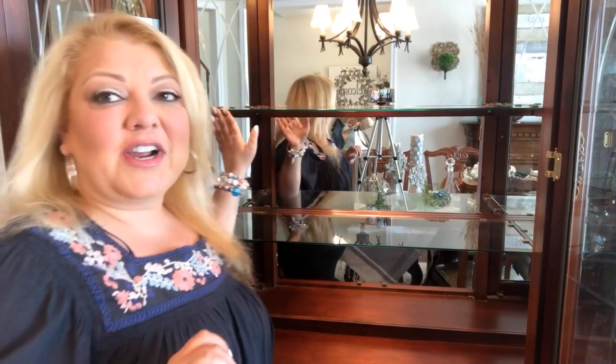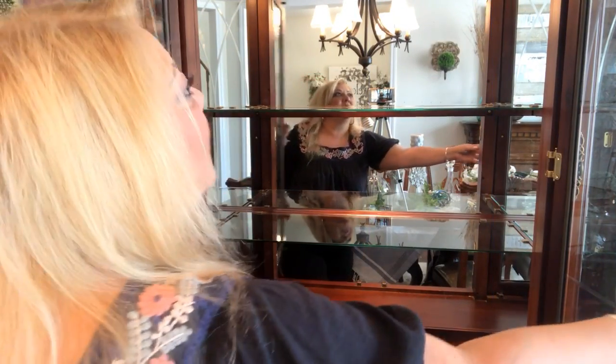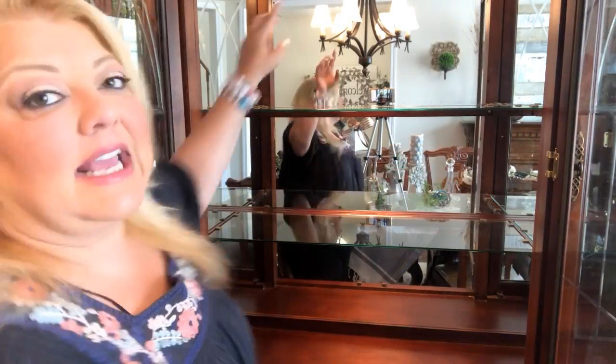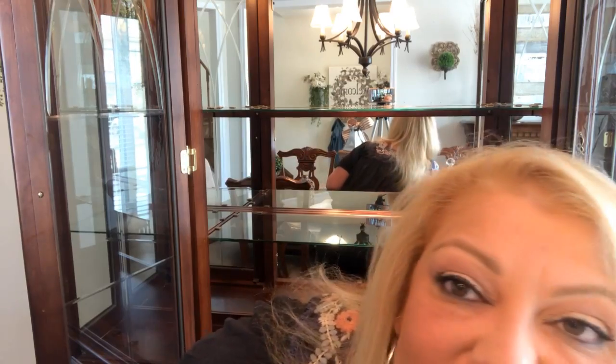Guys, I opened the doors here. My hutch has two double doors in the middle, and it's mirrored in the back, so you're gonna see a double reflection of me. You see the back of me and you see the front of me, but I'm so excited to do this. Okay, I'm gonna reach down, so you have to forgive me, because everything's here in front of me.